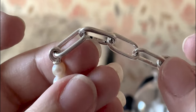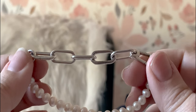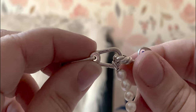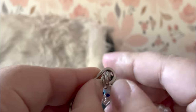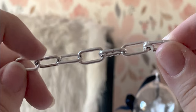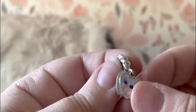The main point of this Pandora Me line is that it has these links. This specific one has three links that open: one, two, and the carabiner makes three. When they open, that is how you're going to put your bracelet on and off. That's also how you're going to add your charms. So technically, you could put a charm on all three of these links. The Pandora Me charms are much smaller and more delicate.